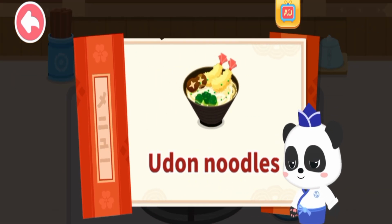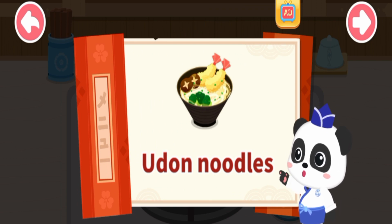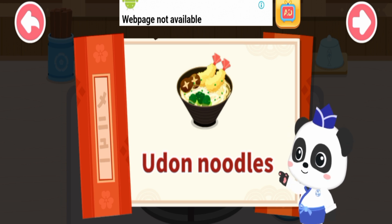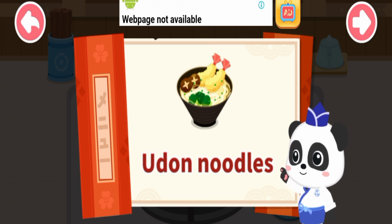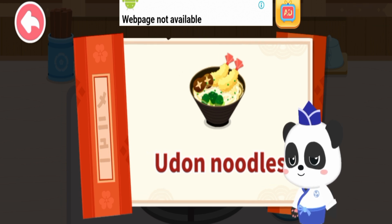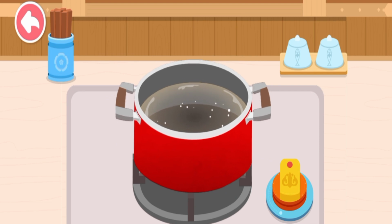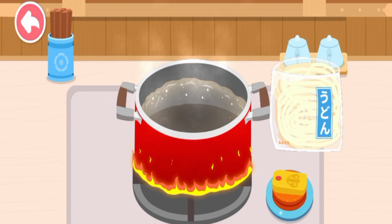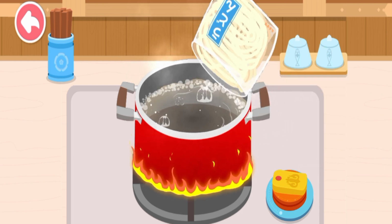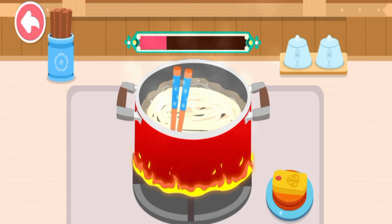Udon noodles. Udon noodles are special Japanese noodles that are soft, nutritious, delicious, and easy to digest. Therefore, udon noodles serve as healthy food for kids. Boil noodles. The udon noodles look thick, yet taste soft.